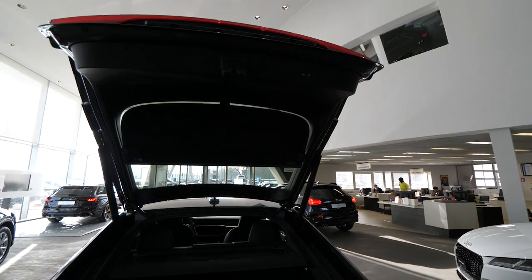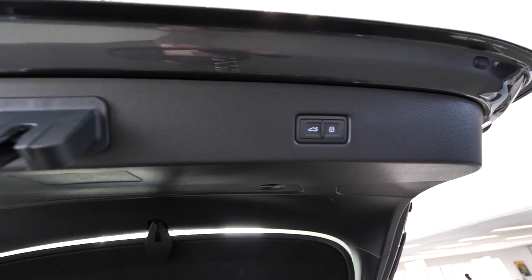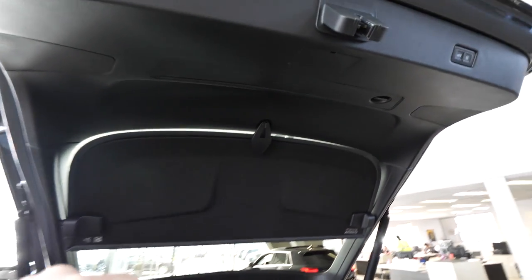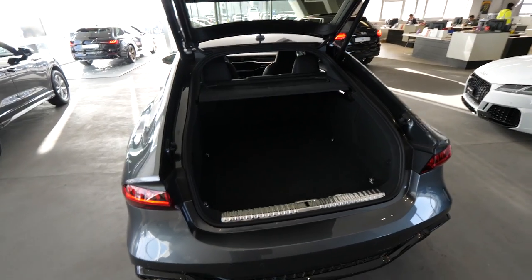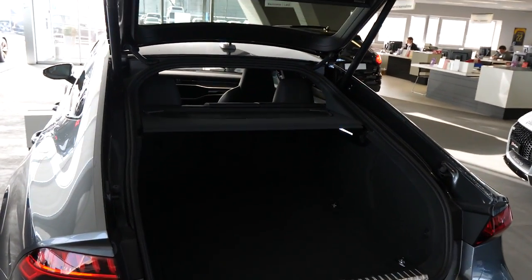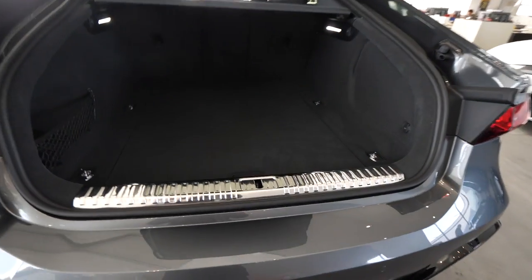But yeah, anyway, I think I like it more, this one. Anyway, automatic liftgate in the trunk as expected. Also, the protection there for the trunk, it's already up. The triangle, it's up there in the door. And the entrance in the car, it's huge, really huge. I didn't expect such a big entrance in the car.